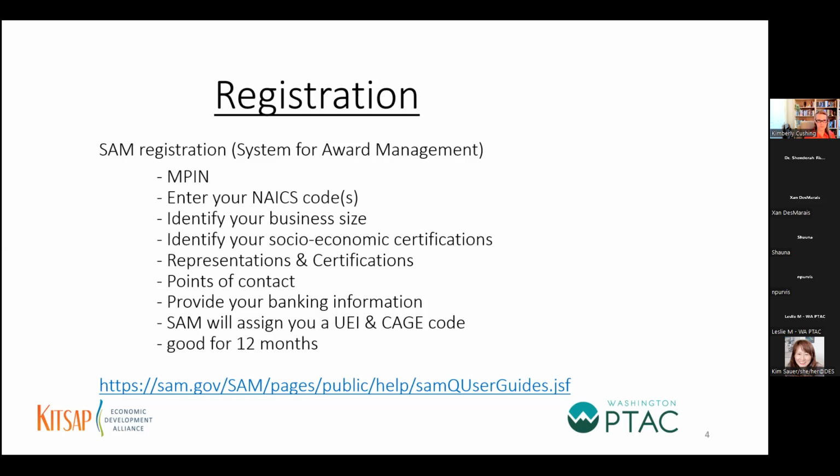Okay. Then you're going to be entering your NAICS codes. You're going to identify your business size. Then there'll be a screen on socioeconomic certifications.